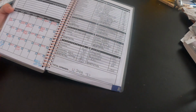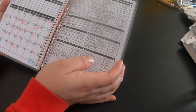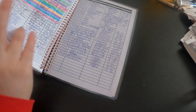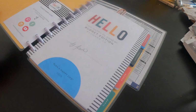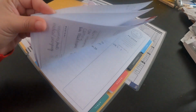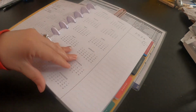So this was the planner I used for the year. It is linked down below. I got it from Amazon. But with December, so I looked it up. I got this from the Happy Planner. Still trying to figure out if I like it. Maybe next year I'll order it again, or maybe not. But I have started writing in it.